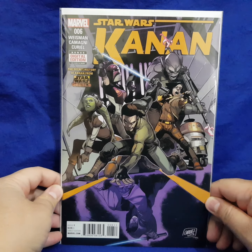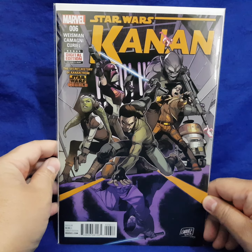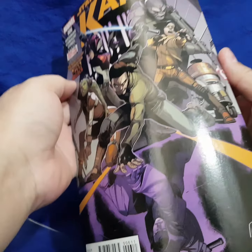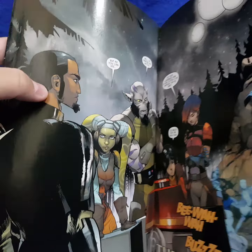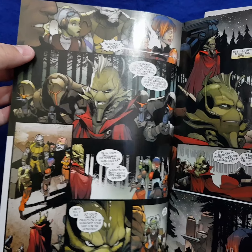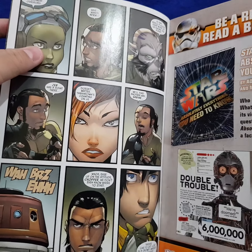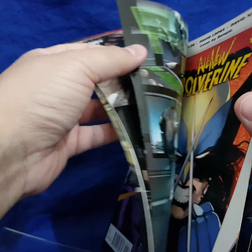Now the big one though is Kanan #6. Now that's the first full appearance of Ezra Bridger and also Sabine Wren. A few guys from the CBSI team are going to bite my head off for saying this, but again, I've looked through this comic, and I'll prove it to you. This is also a really high sought after book at the moment, and as you can see here, you have Sabine Wren, speech bubble. You have Ezra Bridger right next to her talking. And throughout this book, Ezra Bridger and Sabine Wren are talking, with multiple appearances and multiple speech bubbles. So this is their first full appearance. See? Lots of talking. Not just one appearance and one little speech bubble.